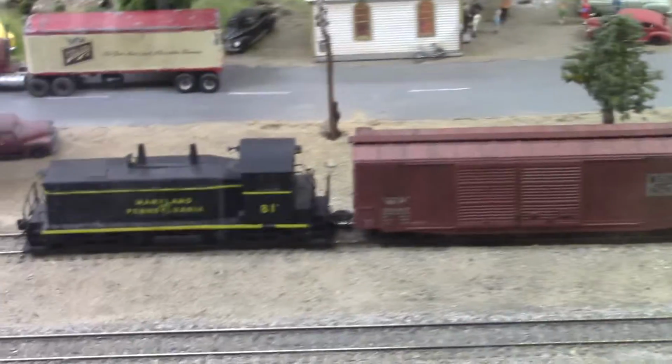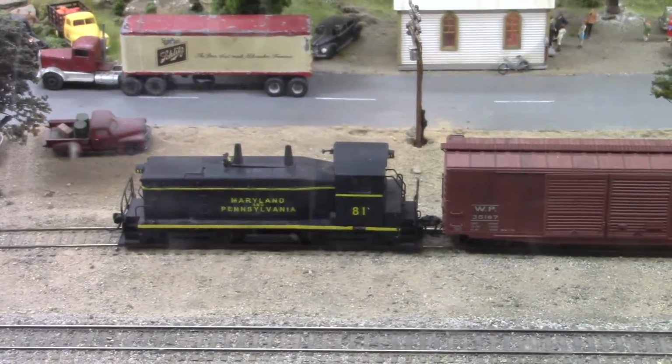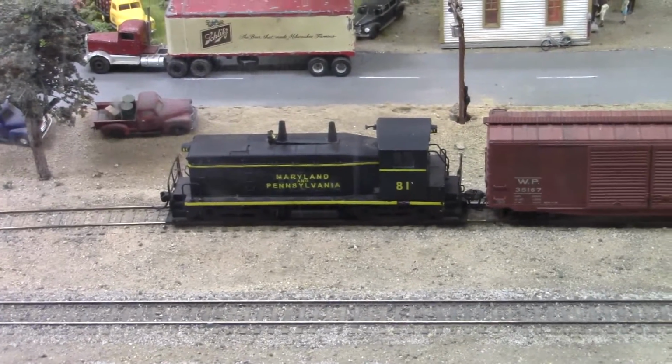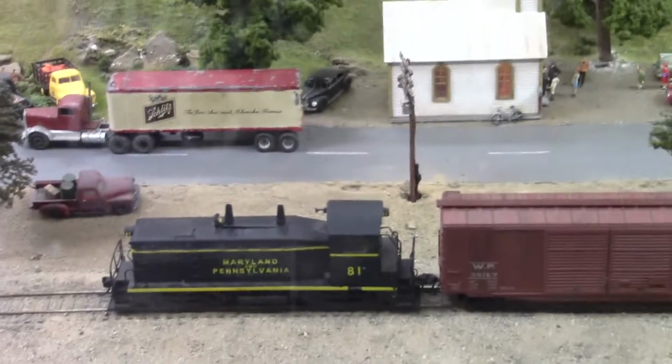Right here is a little switcher with a boxcar coupled to it. I don't know if it's ever gonna move, but I'm gonna take a photo of it, if I want to.